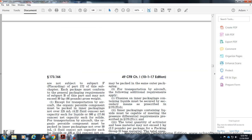the placarding of part 172 of the subchapter. The packaging must conform to the general packaging requirements of subpart B of the part, and may not be over 66 pounds gross weight.